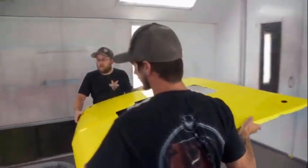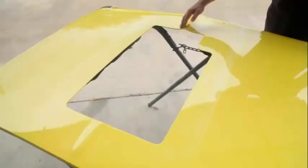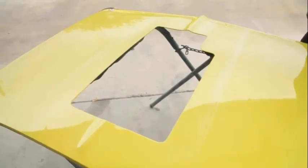I got the Nova hood painted. It's ready to go. I'll install the latches on it, and we'll see once we get it on the car and get it outside what it looks like. The color match looks really good, so we're going to put it on the car, fingers crossed, and see how it fits. Hopefully it matches.